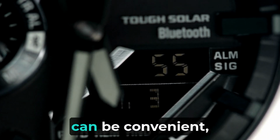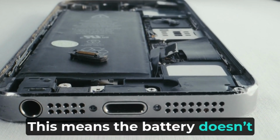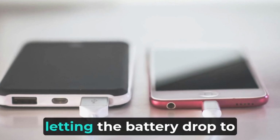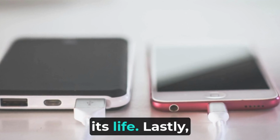Charging habits also matter. Frequent partial charges can be convenient, but they can lead to a phenomenon called battery memory. This means the battery doesn't fully utilize its capacity, causing it to hold less charge over time. Ideally, letting the battery drop to around 20% before charging it back up to 80% can help prolong its life.